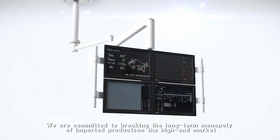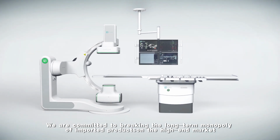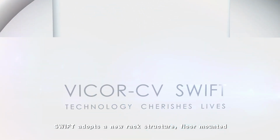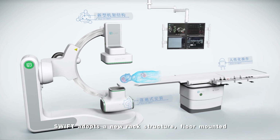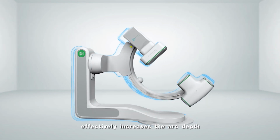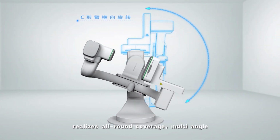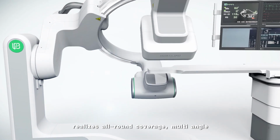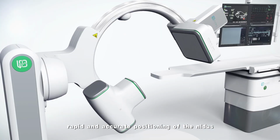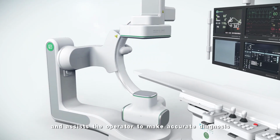We are committed to breaking the long-term monopoly of imported products on the high-end market. Swift adopts a new rack structure, floor-mounted, which saves the installation space, effectively increases the arc depth, realizes all-round coverage, multi-angle, rapid and accurate positioning of the nidus, and assists the operator to make accurate diagnosis.